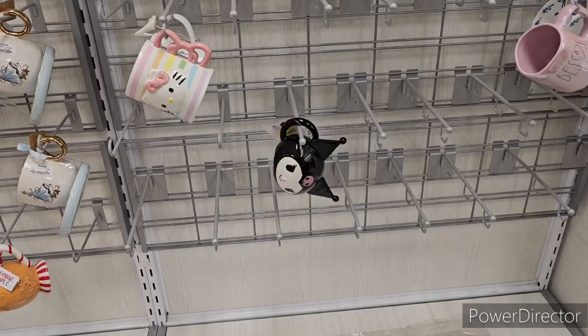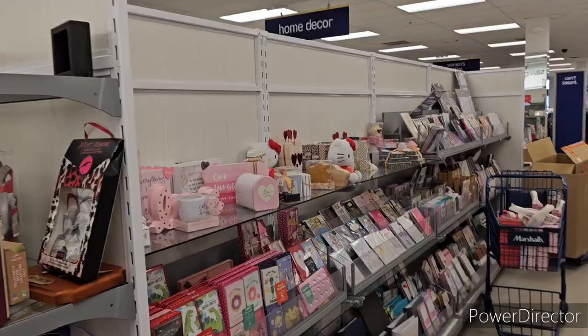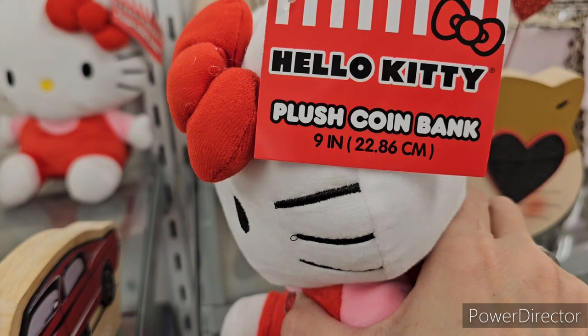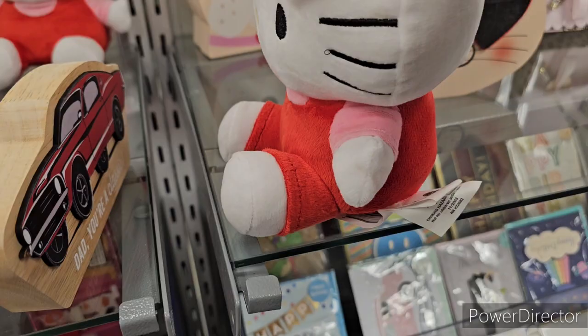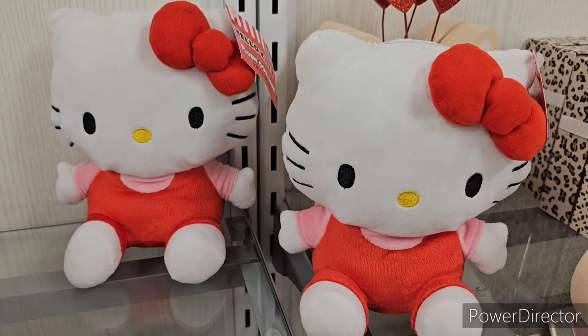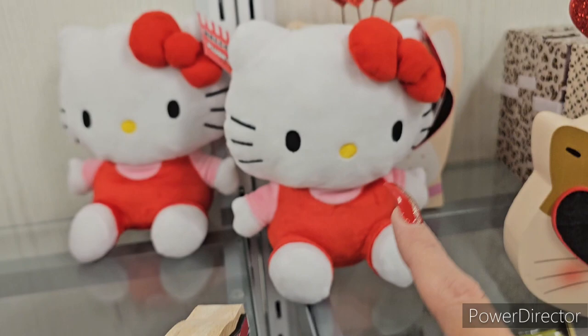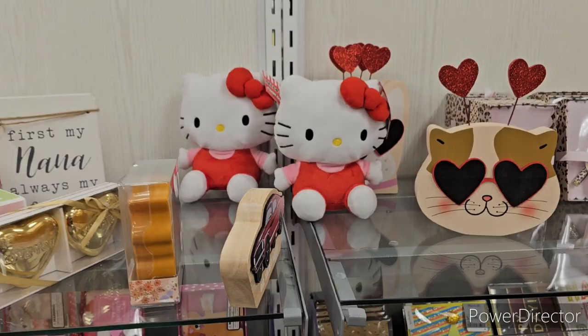Right on. Oh my god. Look, she's so cute. Oh my god, a plush coin bank. What? $14.99 for her, and we have two. This is so cool. I didn't even know they made a plush coin bank. That is adorable. I love it. If you didn't want to use her as a coin bank, you totally could put her on your bed. Just saying. That is freaking adorable.